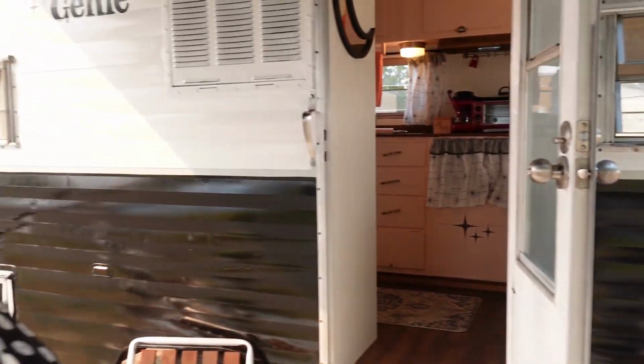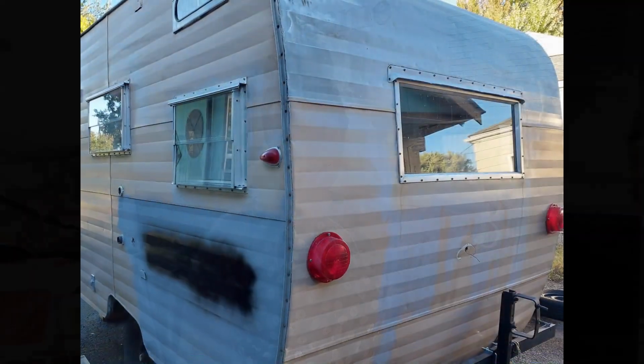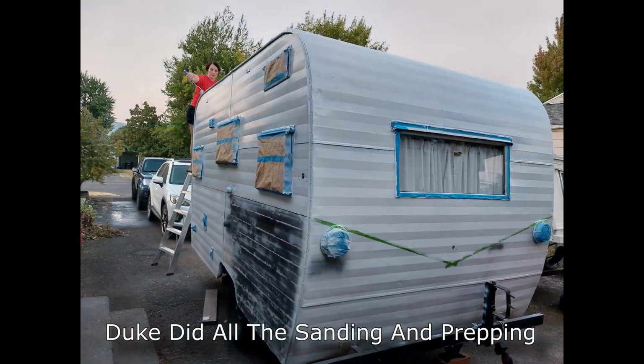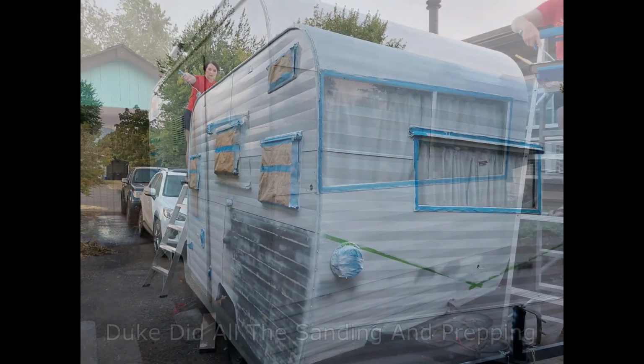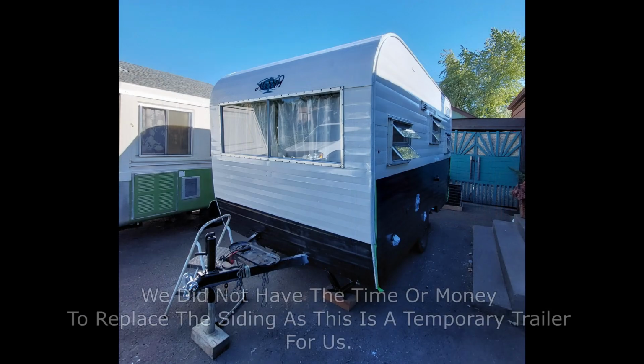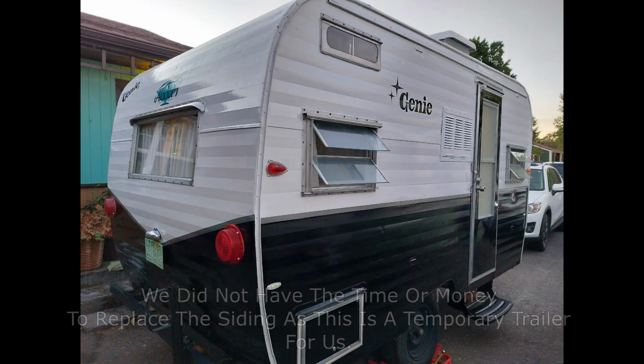All right, Lola, you want to show everybody what you did on the inside? Okay, well, first I painted this. I painted it myself in a very dusty, windy driveway. But I used Rust-Oleum, thinned it down with some paint thinner, and put like 3 coats on of each color. Looks okay for a driveway roll-on paint job.